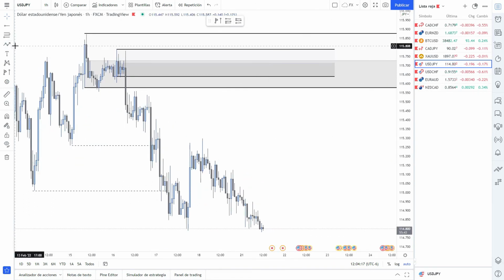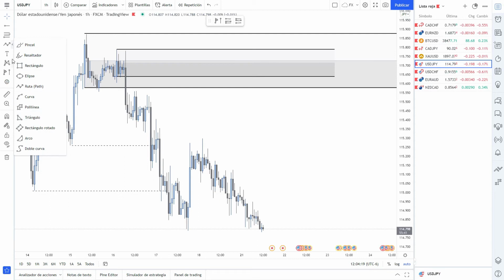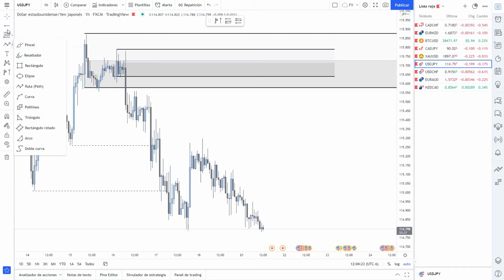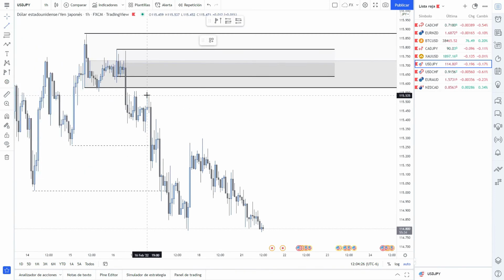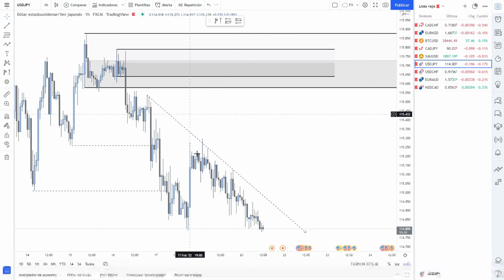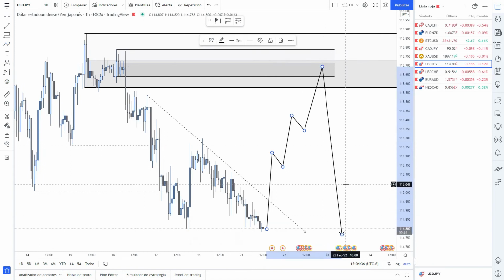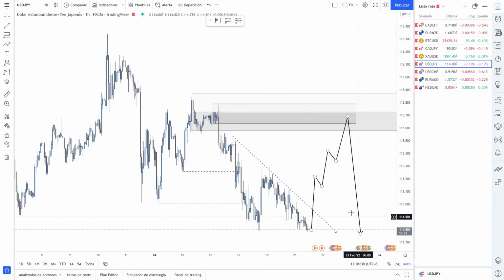The market is just retracing, but it's leaving liquidity. All right, we have this trend line, so we have enough liquidity up here above the trend line. So I'm waiting for a retracement to this area so we can short. If the market retraces, then I'll be looking for short positions right here.